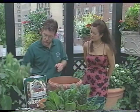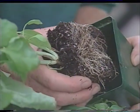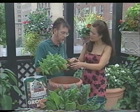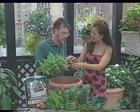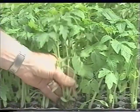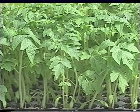Take a look at this basil plant. The roots, as I pull it out, are nice and creamy white. That's what you want to look for. Let me see if I understand this, Michael. When I'm purchasing a plant, I should actually be digging around, checking the roots on the plant? Well, you don't want to uproot the plant, Anna, but you can pull it out of the pot. The garden centers don't mind you doing that. Okay. And it'll tell you whether the plant is healthy, and that's what you want.